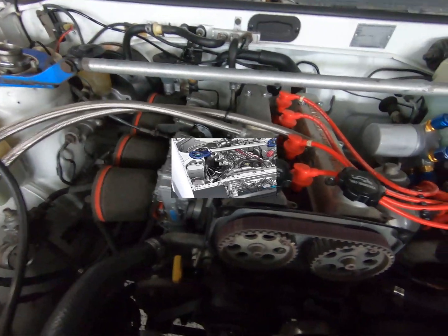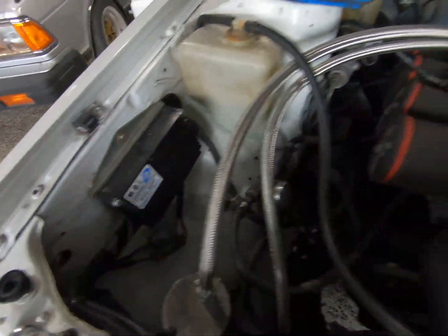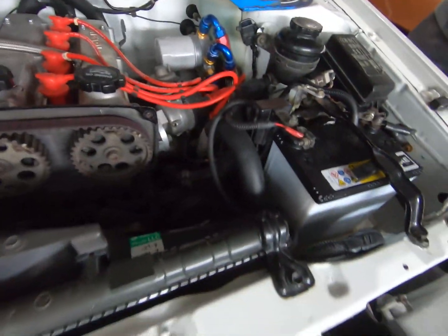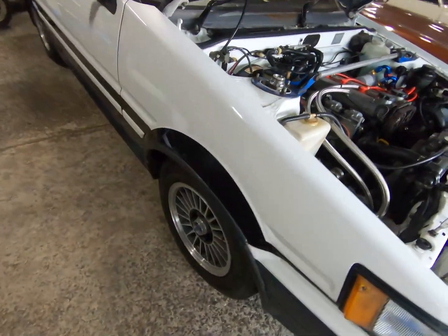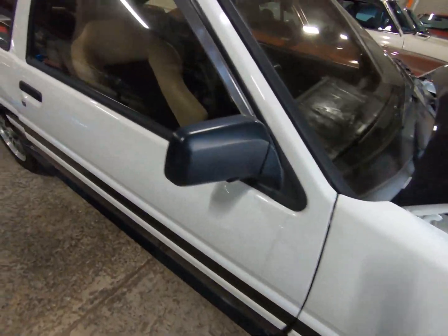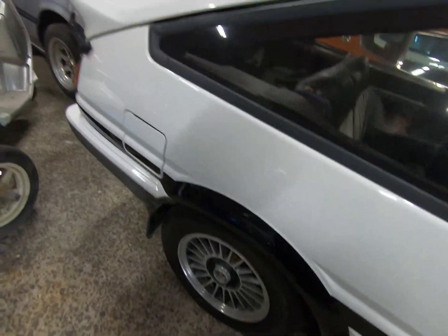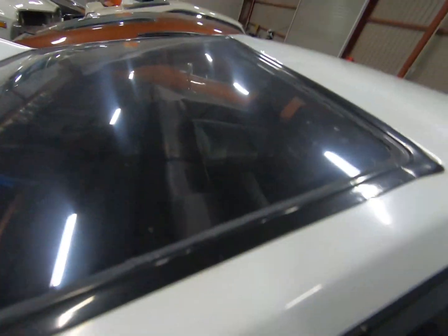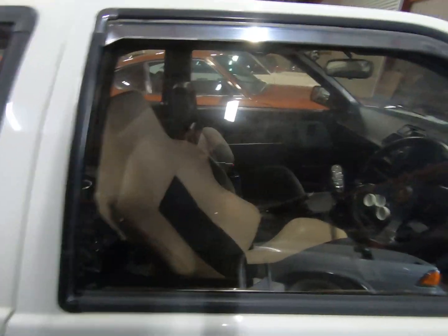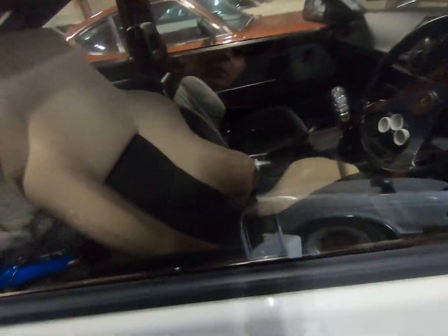Individual throttle bodies. Some work's been definitely done to it. Ignition. Pretty clean. Good looking little car. Needs some work. Some tears in the backseat, big deal. I mean, it's hard to find them with all the interior intact anyway. But yeah, that's it.